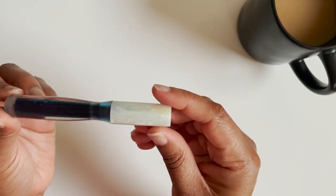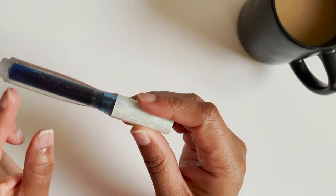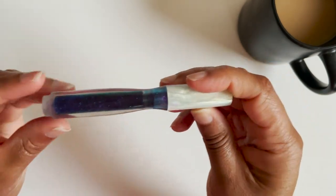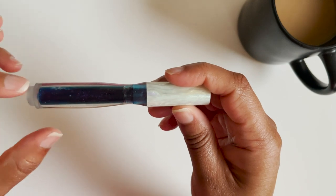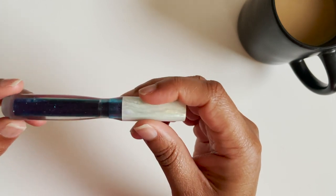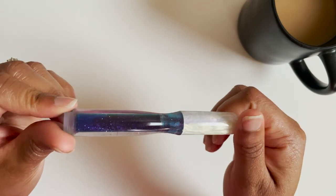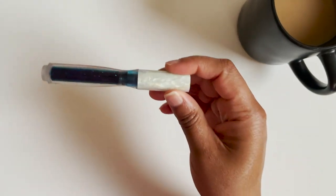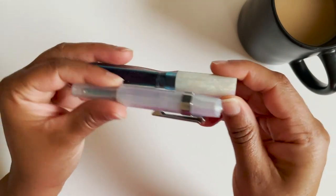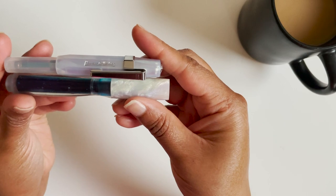It's really pretty. It has a pearl cap, and then the body has some type of glitter in it. So it does look kind of glittery, because I do have a special ink in here, but the body is also pretty glittery and it shades towards a purple. So really pretty. It is a pocket pen. If I can compare it to a Kaweco, it's pretty close in size, maybe by a centimeter or two.